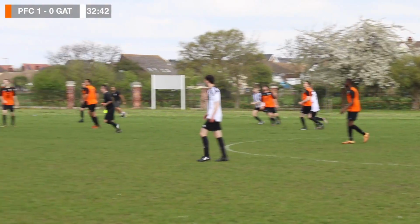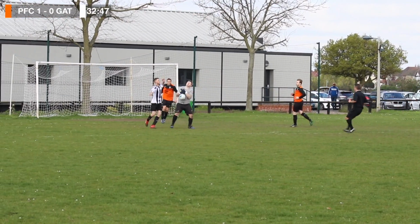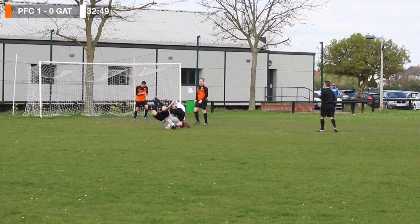And then we move on as number 23 sticks it up onto the edge of the box, chested down by number 20. Looks to get beyond Dan there, but Dan gets the foot in. Frank then drops the ball. It's all over the place, but eventually recovers well.